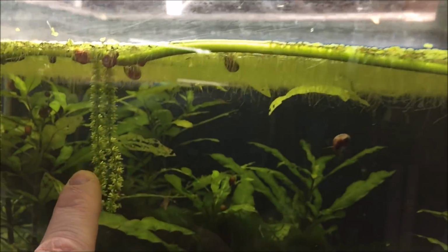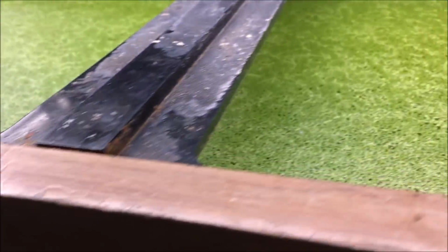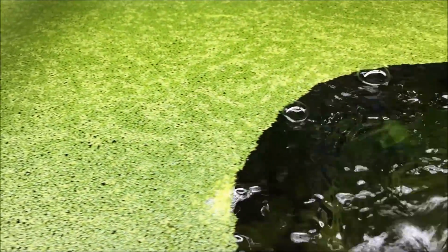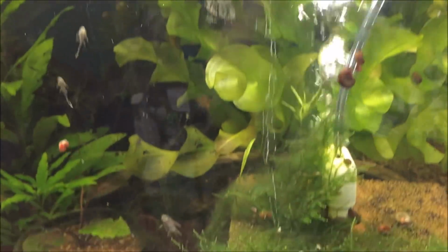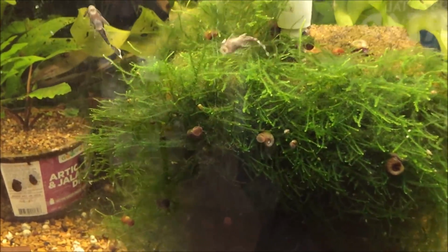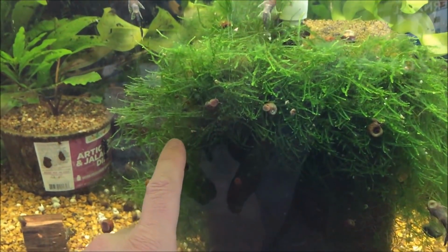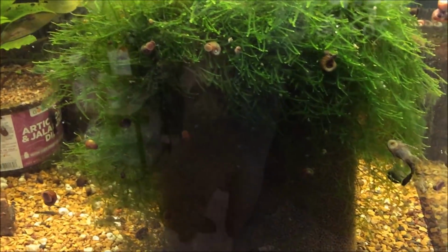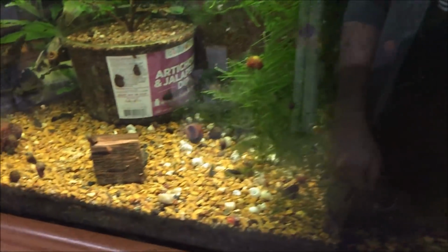I've tried raising them. I've been able to pollinate some of the little ones, and I can't seem to figure out how to raise it. So I finally decided I'm tired of trying. I love how your filters just got a bunch of algae. Talk about natural filtration. Makes it a lot better looking, doesn't it? Yeah, and it's actually very beneficial too.